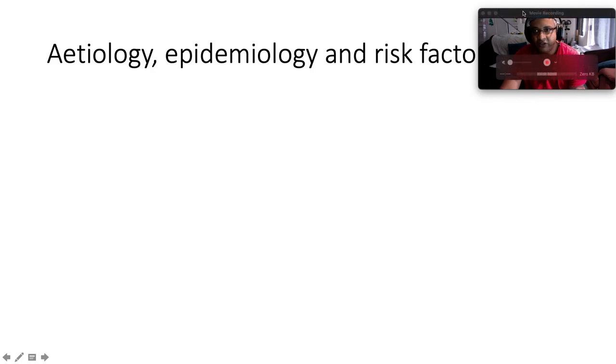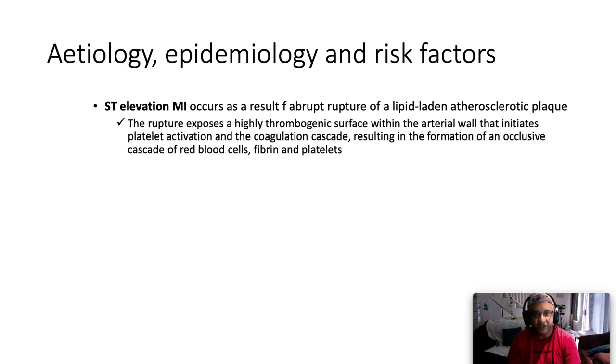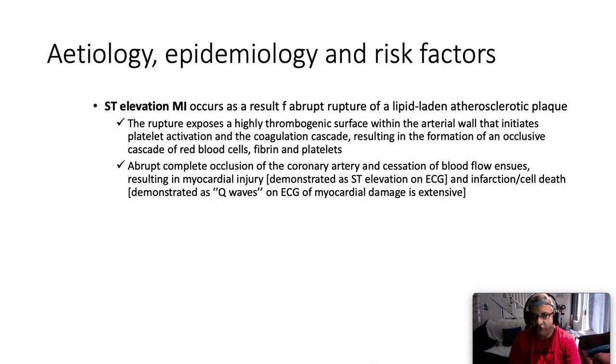Alrighty, let's look at etiology, epidemiology, and risk factors. So, ST elevation MI occurs as a result of abrupt rupture of a lipid-laden atherosclerotic plaque. We're going to have a look at some diagrams coming up. This rupture exposes a very highly thrombogenic surface within the arterial wall that initiates platelet activation and the coagulation cascade, resulting in the formation of an occlusive thrombus of red blood cells, fibrin, and platelets. Abrupt complete occlusion of the coronary vessel and cessation of flow ensues, resulting in myocardial injury, which is demonstrated as ST elevation on the ECG, and infarction or cell death, which is demonstrated as Q waves on the ECG if myocardial damage is indeed extensive.